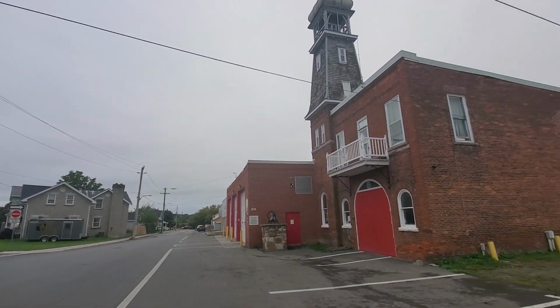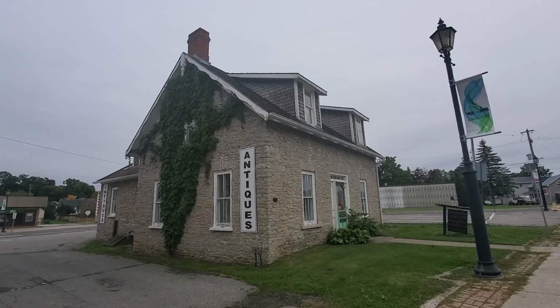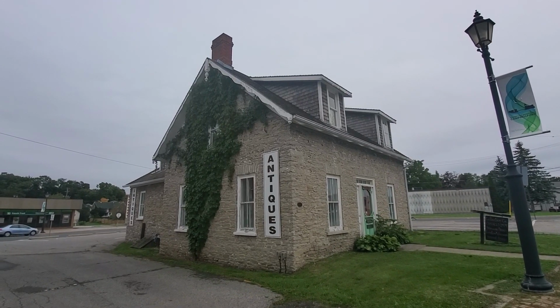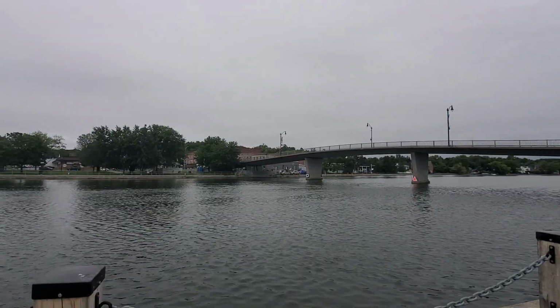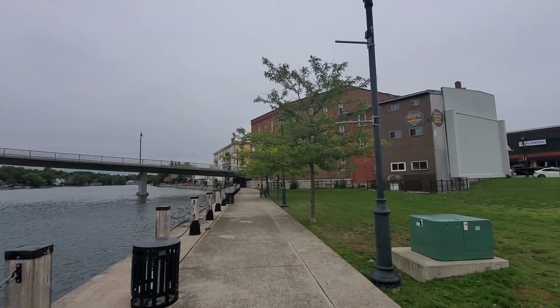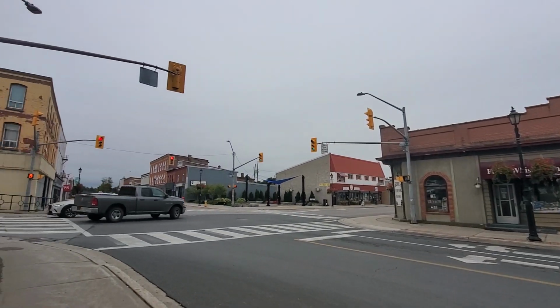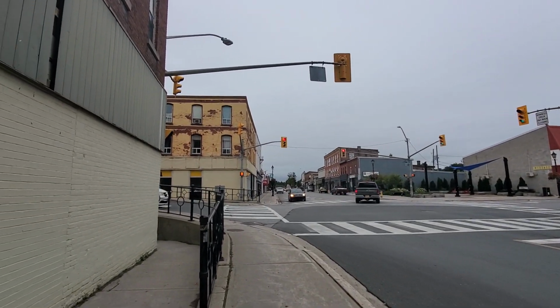Across the street from it is the old fire station, built in 1889. This building here looks a little bit more original, built in 1875. And there's the main bridge for Campbellford that I paddled underneath of earlier today. So here's one of the main streets of Campbellford, and as I'm walking I'm keeping my eyes out for places that I might want to have dinner.